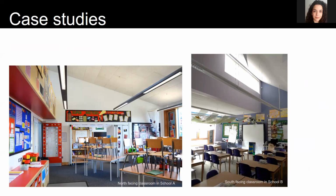On the next slide, these pictures show a classroom in School A and a classroom in School B, featuring different types of carpet flooring. Small areas in each classroom, the area around the sink, are non-carpet flooring like linoleum or rubber.